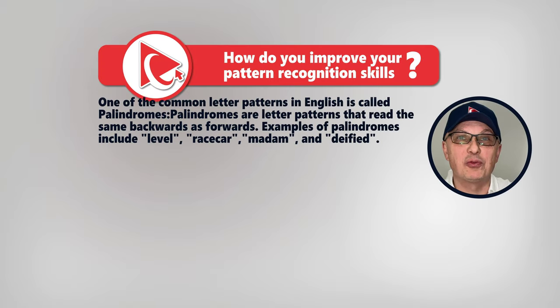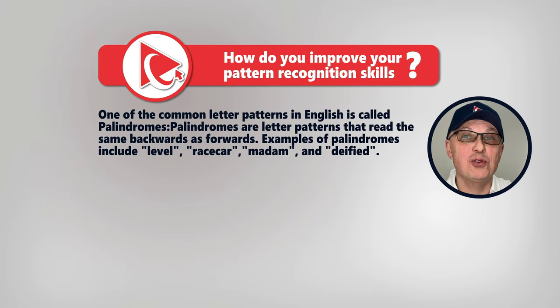One of the most frequent questions we get on this channel is how to improve your pattern recognition skills. This is so important because it's an essential skill to help you pass an employment assessment test. Let me introduce you to one of the most common English patterns called palindromes. Palindromes is a letter-based pattern which allows you to read the same word backwards and forwards.